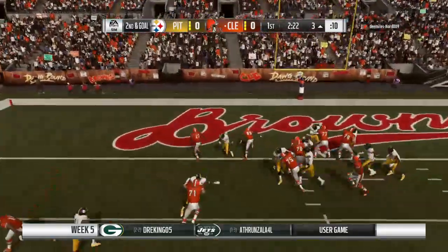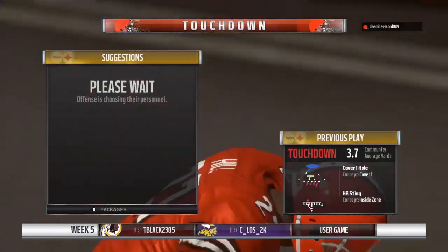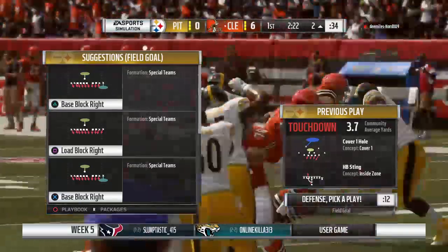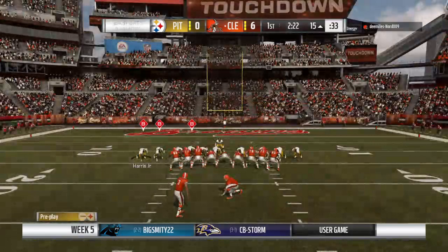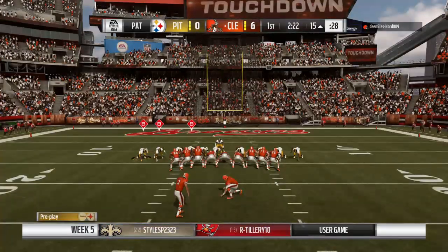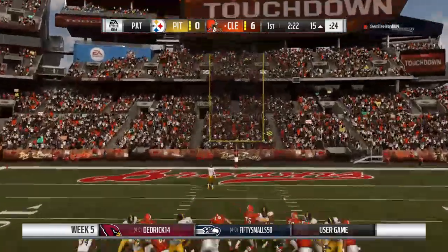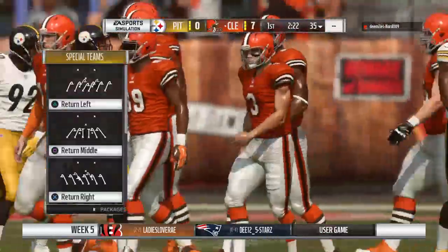They'll give it to him up the middle. And he takes this one in for a Brown score. A great play there. Hitting double digits with his 10th touchdown of the season. And the Browns have taken the early lead. A try here for the extra point. Extra point up and good. And it's now a 7-0 game.